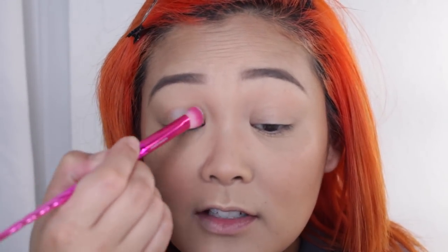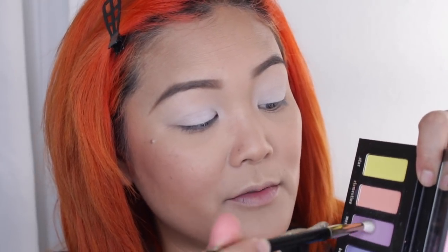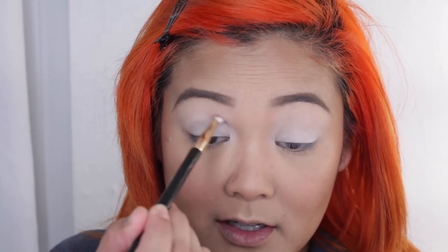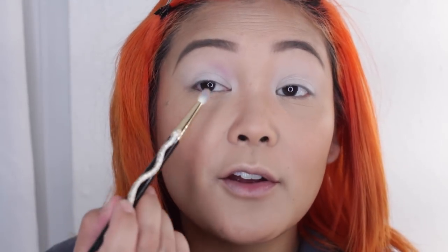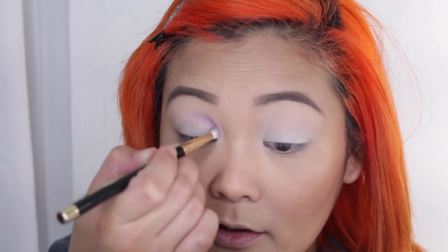Okay, I feel like first I just wanna take Skull, which is the white shade, and put that all over my lid just to start us out. Maybe this will help the colors apply a little more vibrantly. I feel like I want to attempt to do some sort of gradient. Let's take Meow, which is this lighter purple. Let's go on the first third of the crease over here. I'm really trying to build that color right here.